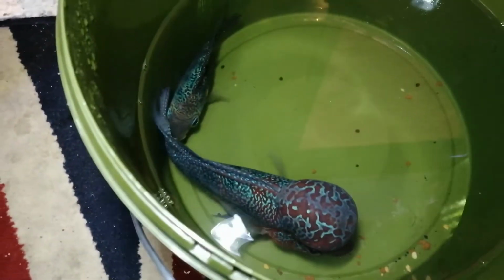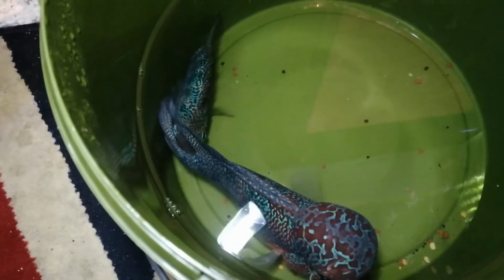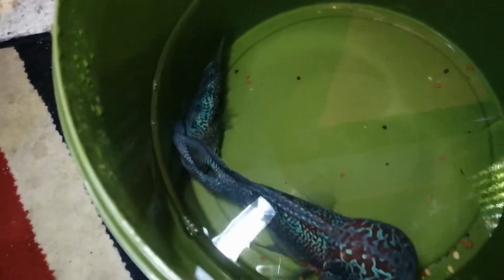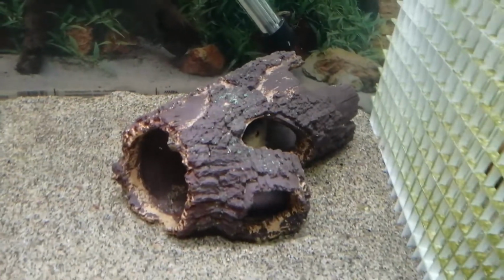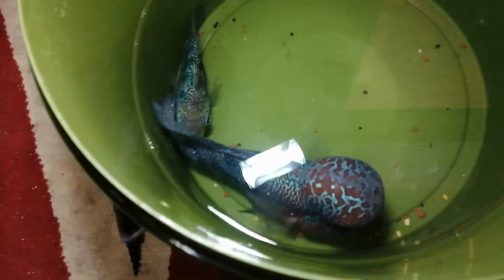Now moving on to what I swapped the platies for. I have got a beautiful breeding pair of flower horns. A male, which I wanted, and even came with a female. Obviously, being a breeding pair, that was obvious to anybody. But if you already know, that one is a female. That one I've moved over to this tank. It's just hiding in the log now. That's a female. So now I have three females and my male. I am absolutely buzzing like hell that I have got these.